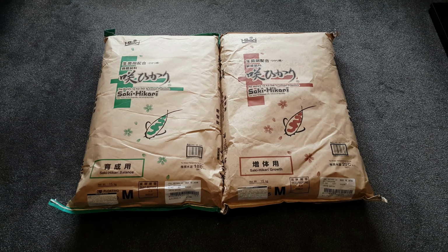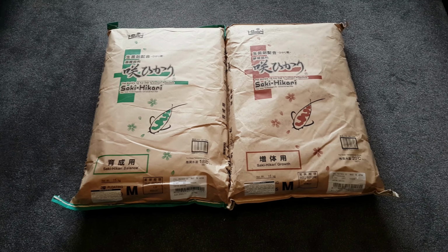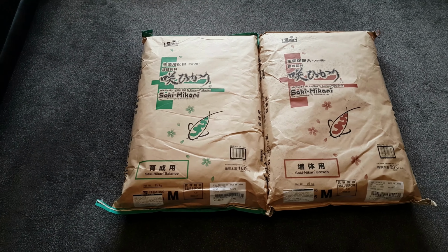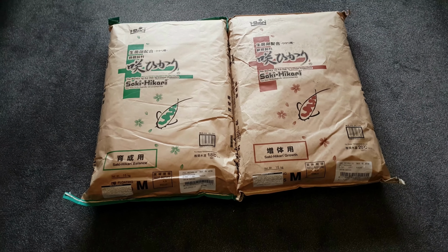So I've just had my Saki Hikari delivered from Coastal Koi. That's 15 kilos of balance and 15 kilos of growth. I think it was about 150 quid, 152 for the balance and about 170 quid for the growth. Pretty good prices, and that includes delivery.